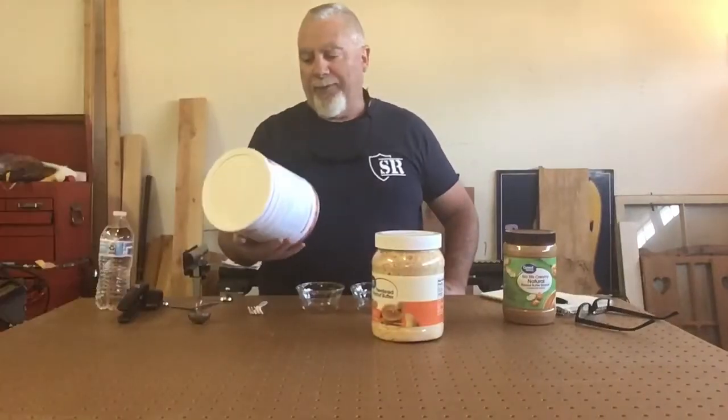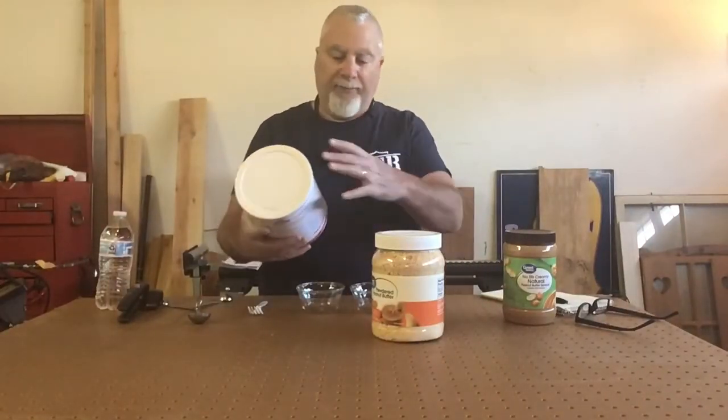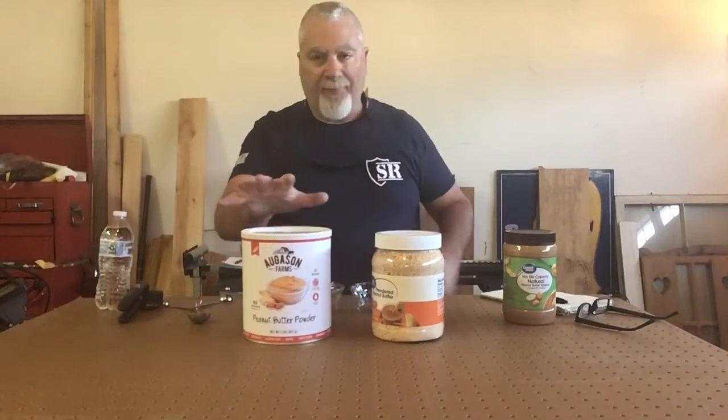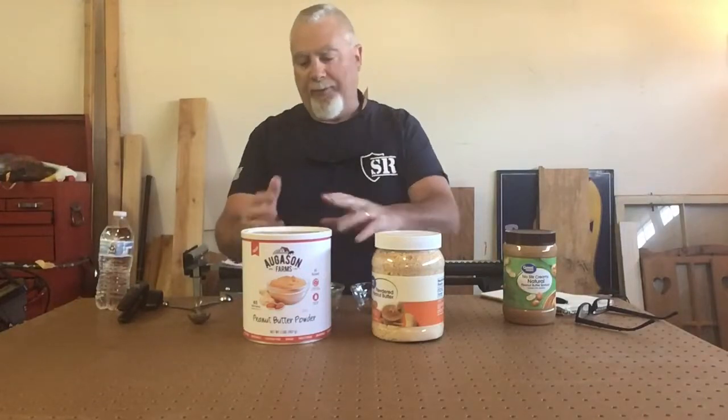This number 10 can from Augason Farms is 2 pounds. It is sealed and has, I'm assuming, an oxygen absorber in there. We'll find out in a minute. And they're giving an estimated shelf life on this product of about 5 years. That's important to know because I think a lot of times people buy things in number 10 cans and believe that they're good for 30 years, and it's not always the case. It varies by product and by manufacturer.